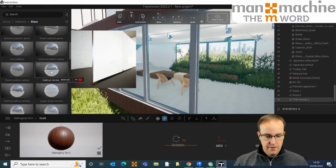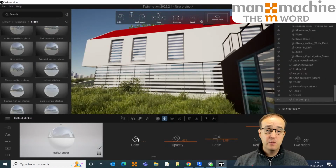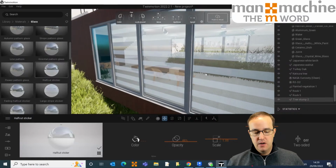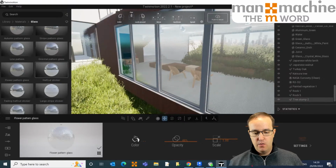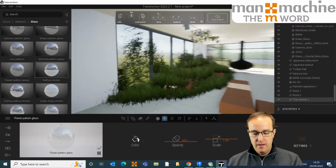Half. That'll do. If we grab that one and drag and drop that one onto our glass, you'll notice all the glass with that material from Revit comes across as that inside of Twinmotion. Again, you can control that. You can separate the elements and control them individually. It really is up to you on how you want to work. But again, it's quick, it's easy, and it works extremely well.